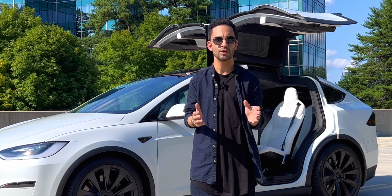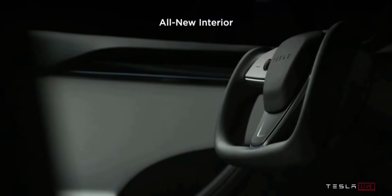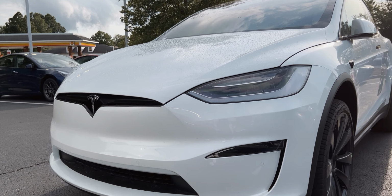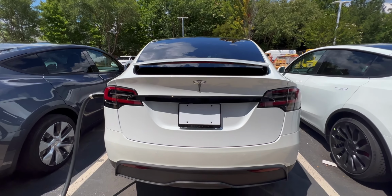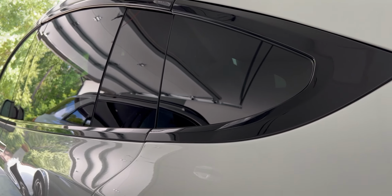Now, unlike legacy automakers, Tesla only does minor changes periodically, and in January of 2021, Elon announced the new version. After 6 years, it finally got a major upgrade. They kept the exterior mostly the same and just introduced cosmetic modifications like new bumpers, alloy wheels, and replaced chrome with a nice gloss black finish, which looks much nicer and sleek.